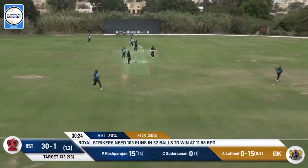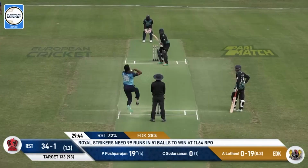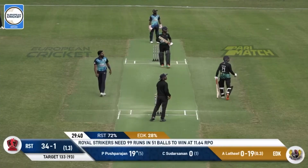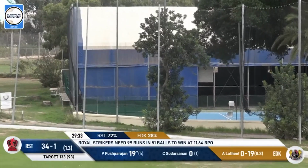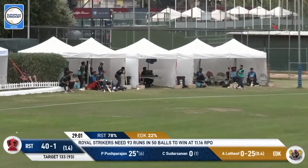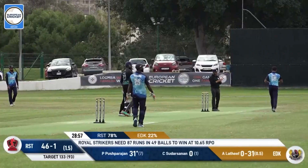Pushparajan goes straight, slightly mishit, one bounce, and across the boundary line for 4 runs. Well, Latif is getting absolutely schooled here. Properly schooled. Oh, no. No, tennis players. That's in the tennis court. Uh-oh. And now he's decided to carve it on the offside for another maximum that goes towards the dugout.